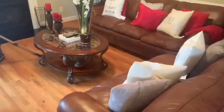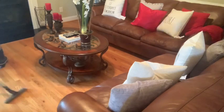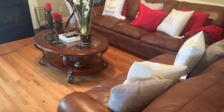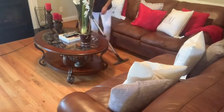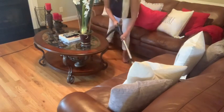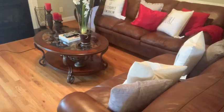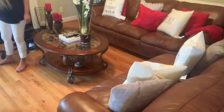So I do that, and then after that, I take my O-Cedar mop, which you can get at Walmart. I think it's like $20, and it is so awesome and is by far my favorite mop. And I get the water as hot as I can get it to mop.